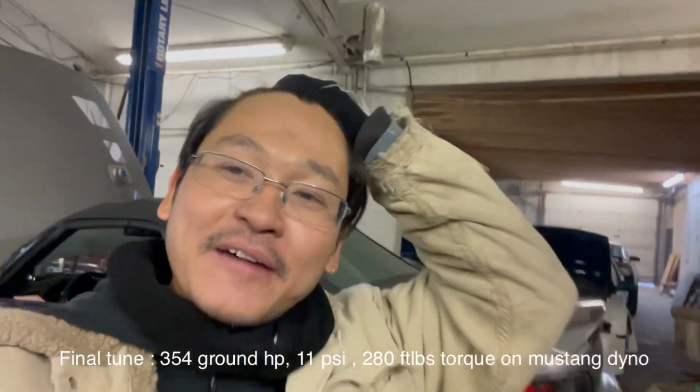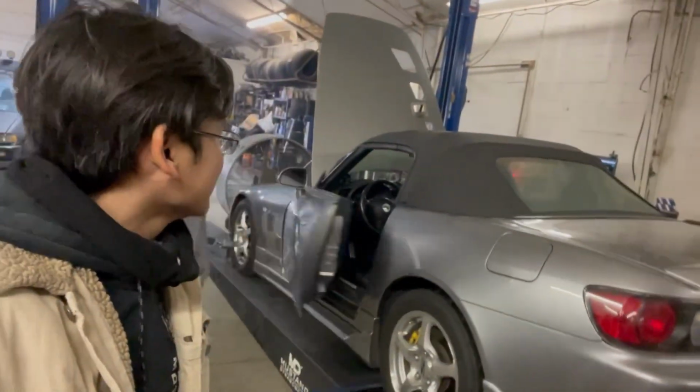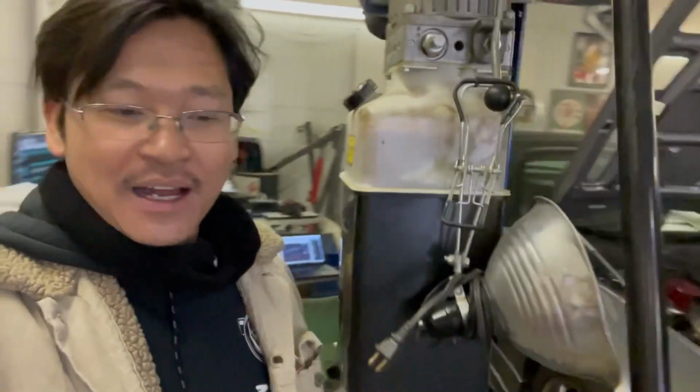Okay, that's good enough, guys. We have 354 horsepower and 280 on torque, guys. Yep, that's good enough for a stock motor on 11 pounds. Yeah, 21 years old car, guys. Look at that. Yeah, baby. 354, guys. Open AMR, too. Yep, everything. So now, Eamon gonna drive it home.